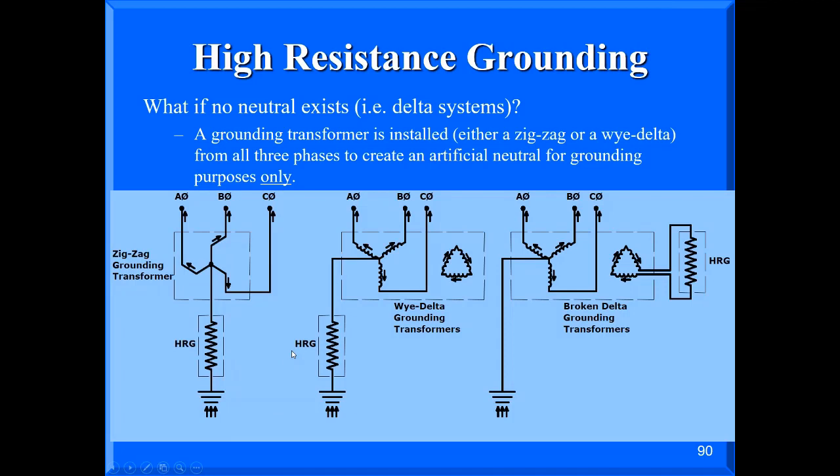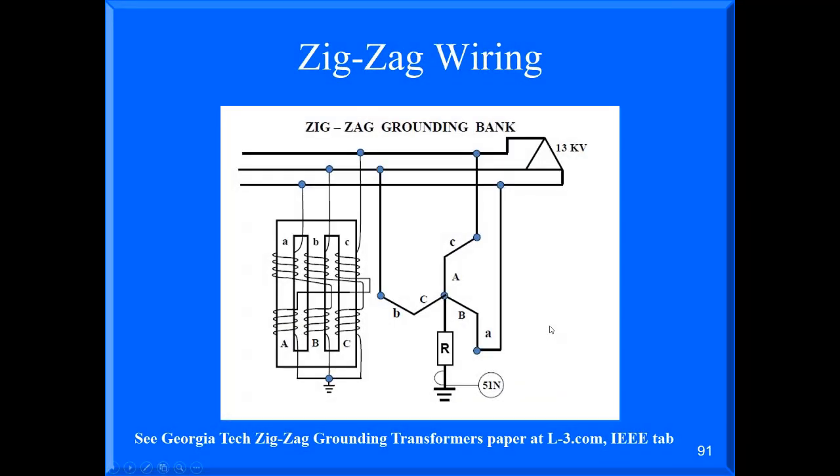I get into a lot of systems where, what about ungrounded? With ungrounded, you may use what's called a zigzag transformer, or you may have a wye-delta transformer the manufacturer may give you, or what they call a broken delta. It's three different versions that occur. I thought I understood zigzag transformers. Found out I didn't. If you go to my website, I've got an article on what happens on a zigzag transformer.